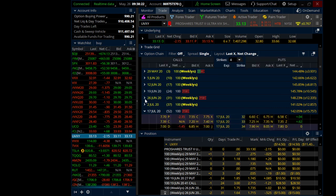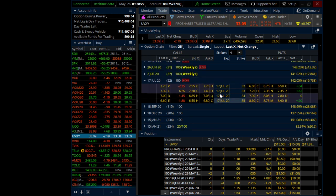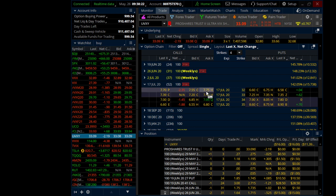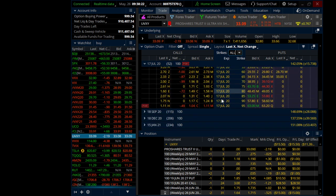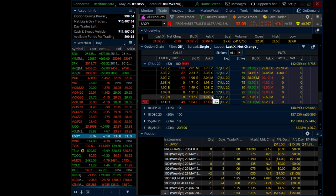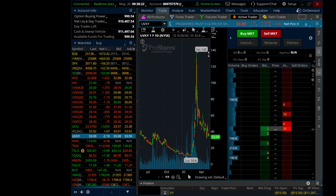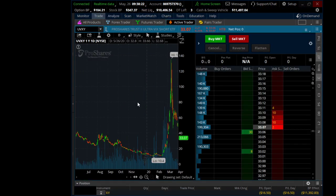If we pull up an options screen here, let's pull up July. So 52 days till expiration, and we have our July options chart up here. I want to switch this to all strikes. And if we look, the highest out of the money call in July are the 95 calls, right? If we look at our chart here, pretty unlikely that we get back to 95, right?